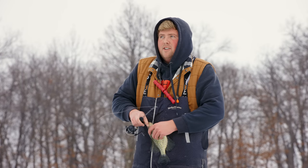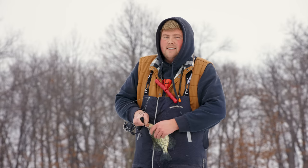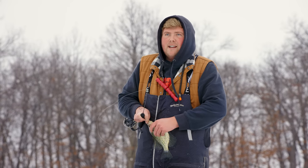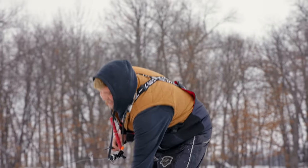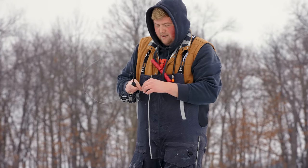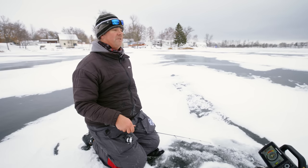It will. Every area's kind of got their stereotypical early ice spots, and with 1,000 lakes up here, it helps to spread out the pressure, but there's always that known spot that is always pretty productive at an early time of year, and this is definitely one of them. Well, if you're going to eat crappies, these are the right size.